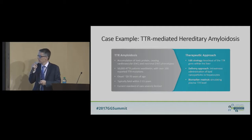United States. So our strategy, the company I work for, is to try to knock out this gene in the liver, the one that has the mutations. The reason that we chose this indication as one of our first indications is because we have a great way of getting CRISPR to the liver, and delivery is really key for any application of CRISPR.